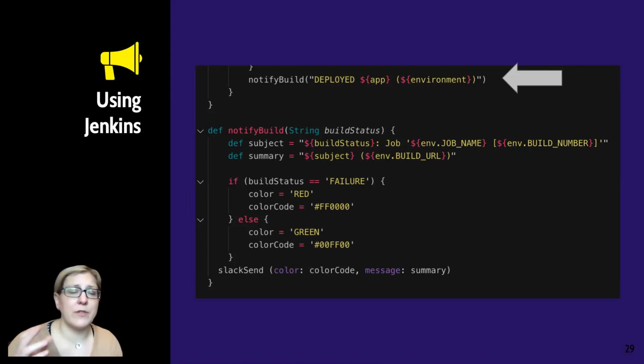These are reserved variables, so it's not like you have to define job name somewhere. Jenkins will just pull that. And then at the end of whatever stage you're doing, you just notify build and either deployed it or didn't. That way you define a Slack channel, tell it where to go, and it just does. It's really nice. It's a great way to keep track of your builds.